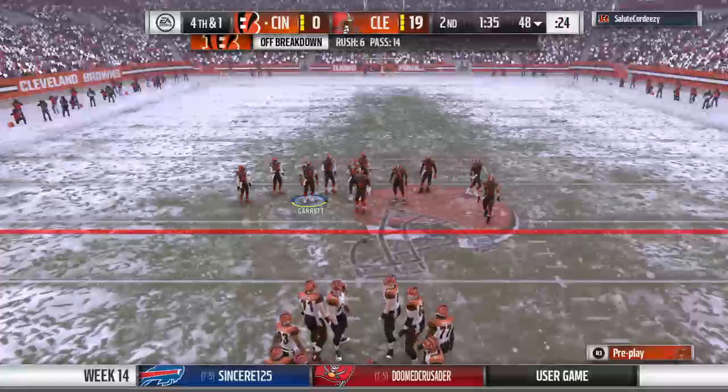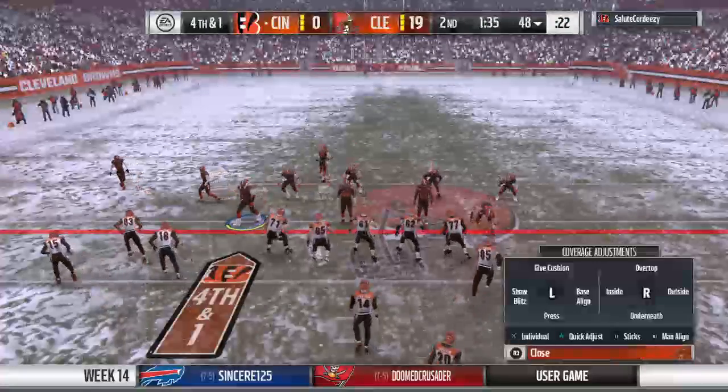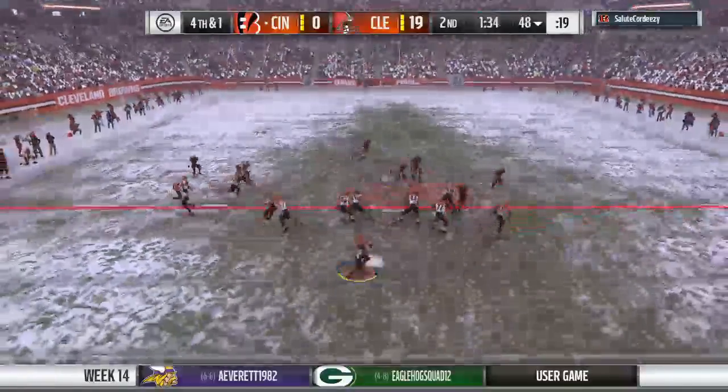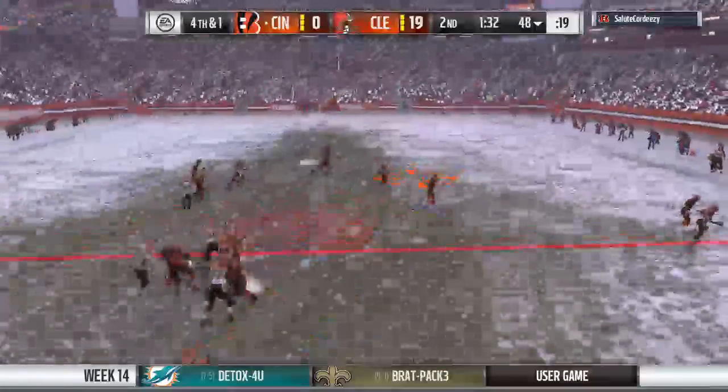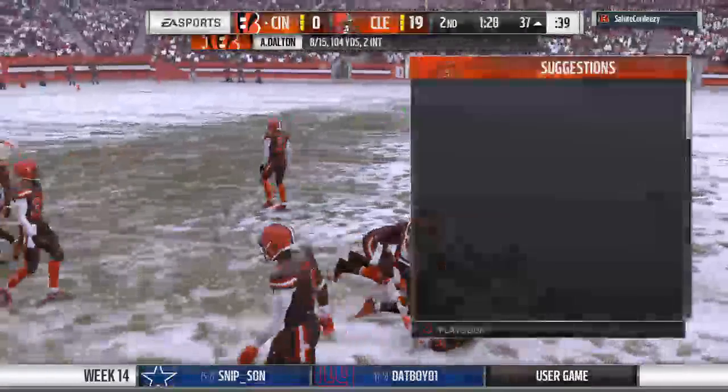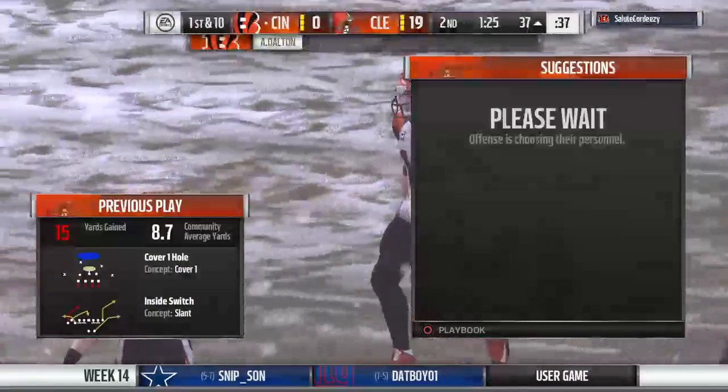And how about this one now? In their own territory, a gutsy call. They're going to go for this on 4th and a yard. So they are going for it. Now Dalton, and Eifert has it. And he will have a 1st down as they get him to the ground at the 37.